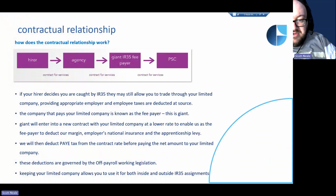So for the contractual relationship, if your hirer decides you are caught by IR35, they may still allow you to trade for your limited company, providing appropriate employer and employee tax are deducted at source. The company that pays your limited company is known as the fee payer, which is ourselves, Giant. Giant will enter into a new contract with your limited company at a lower rate to enable us, the fee payer, to deduct our margin, employer's national insurance, and the apprenticeship levy.